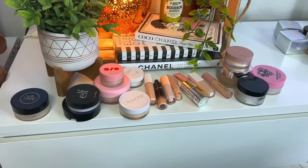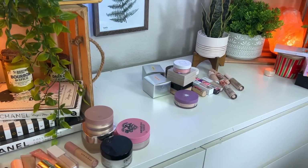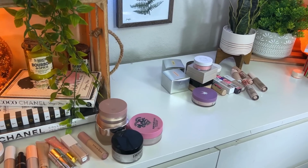Okay, so here's where we're at currently. This is the keep pile. That's going to be the declutter pile. Again, y'all, I have to start letting things go a little bit more.